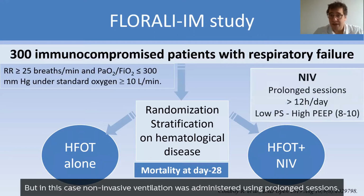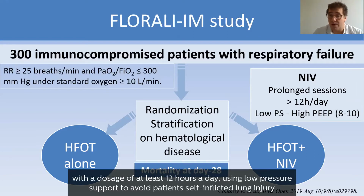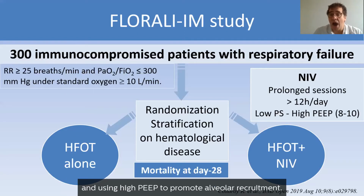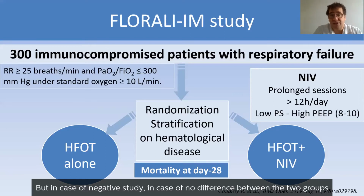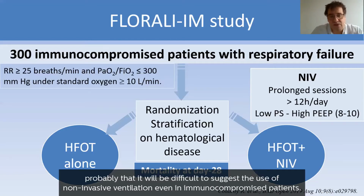But in this case, non-invasive ventilation was administered using prolonged sessions with doses of at least 12 hours a day, using low pressure support to avoid patients' self-inflicted lung injury, and using high PEEP to promote alveolar recruitment. This trial has just finished, and unfortunately, I'm not able to provide the results. But in case of negative study, in case of no difference between the two groups, probably it will be difficult to suggest the use of non-invasive ventilation even in immunocompromised patients.